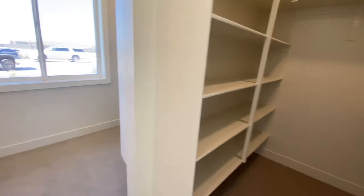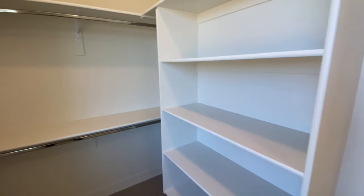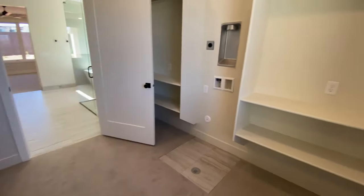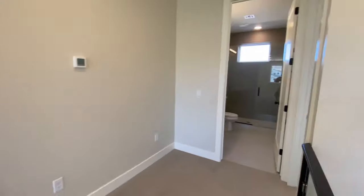This is an awesome master closet. It actually has a hookup for a stackable washer and dryer, so that's another unique thing about that. Let's head upstairs real fast. There's actually 4 bedrooms upstairs and a pretty cool loft as well.